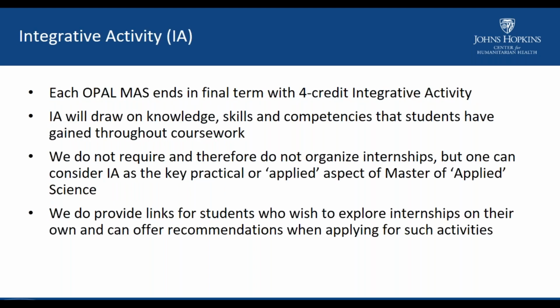The integrative activity is the final term, as we showed you, 4 credits. It's really meant to draw on everything that you've learned thus far. It can vary, and Court and I are working on this now, where we have been giving examples to students. It can be everything from a broad literature review to a policy paper to potentially a grant. Someone wants to learn how to write a grant, and they want to be able to either use something real or a past grant, but they want to have the practice to be able to do this, because grant writing is so important in this area.